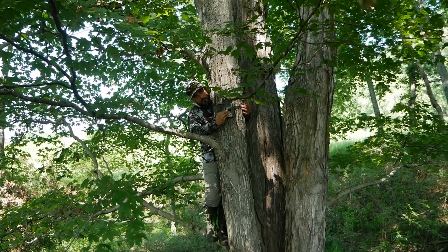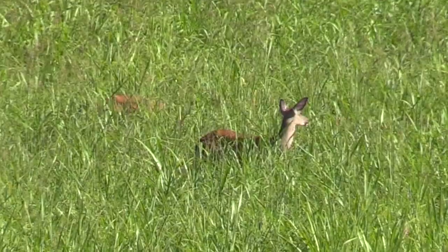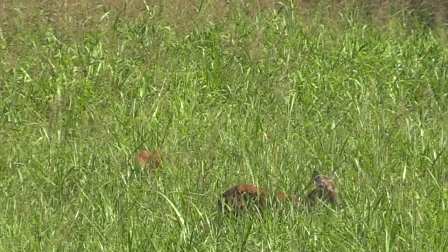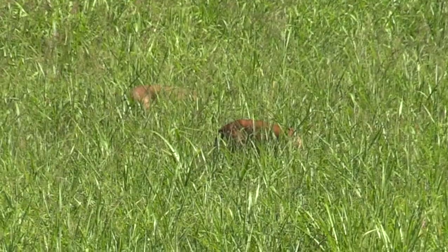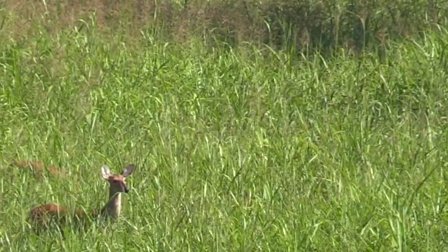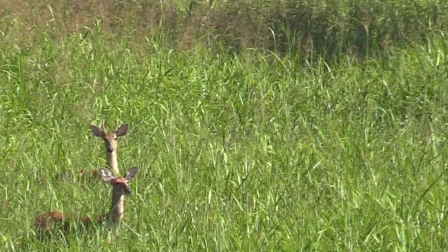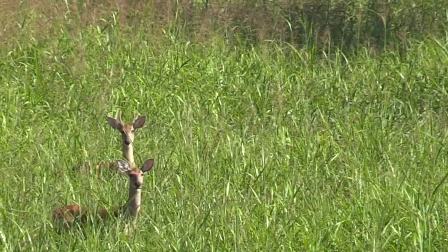Bro, I can't even see you. That's such good camo. Is it a buck? One of them's a doe. I can't see the other one's head right now. Hey deer! Oh no, it's a little buck. Yeah? Yeah, I think it's a little spike.